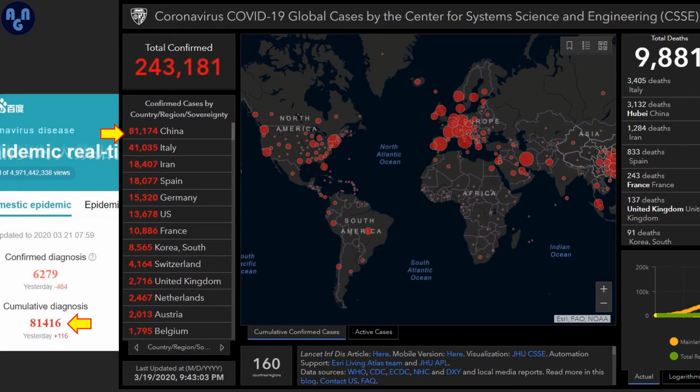Now, in the past, up till now, I might quit doing this, I compared the Baidu numbers for all of China with the Johns Hopkins number for all of China. Because in the past, sometimes it was off by several hundred just because of reporting time differences. Now it's off because the Baidu number includes Hong Kong and Taiwan. So it's never going to be equal to the Johns Hopkins number anymore because Johns Hopkins breaks out Taiwan and Hong Kong. They're just further down this list. So I'm probably not going to compare this anymore.